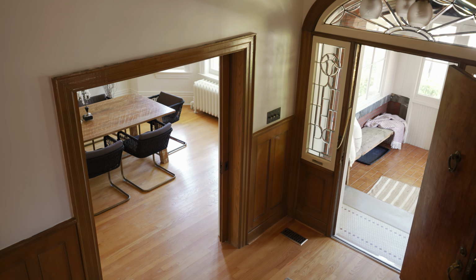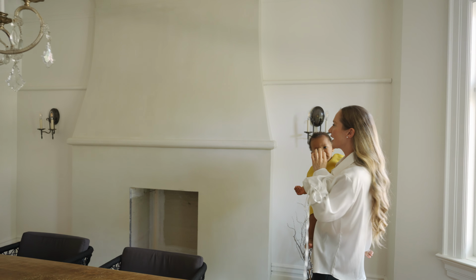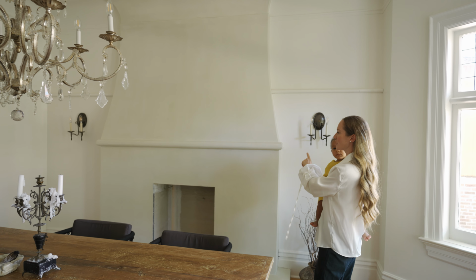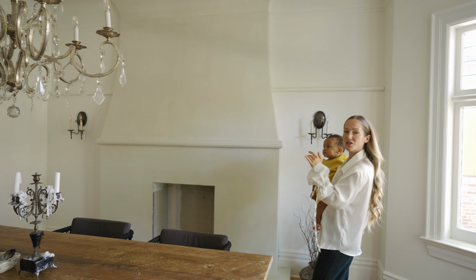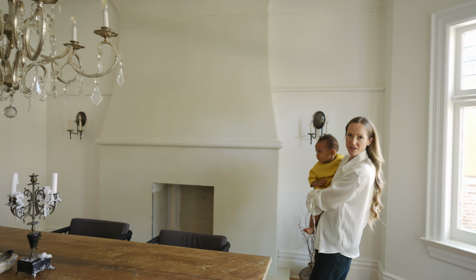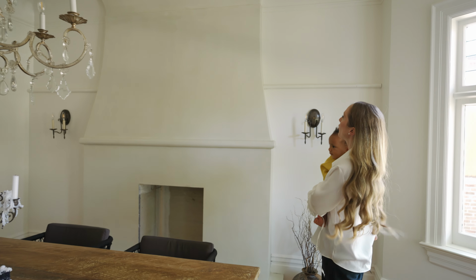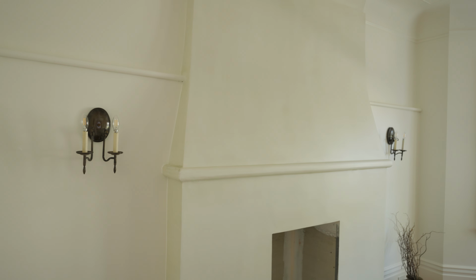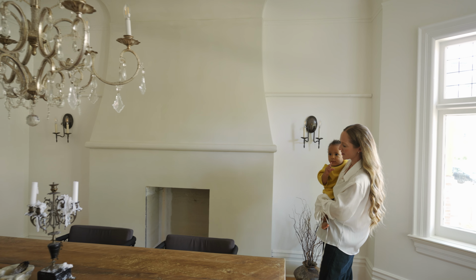We are in the dining room right now, and the fireplace is kind of a feature that was a surprise. We were not planning on doing it. It originally had brick and a wood mantle, and we wanted to refinish the mantle, and when we removed the mantle, the entire fireplace started crumbling down. So we came up with this incredible design that honestly, I feel like it makes the entire main floor space. It feels so beautiful and grand.